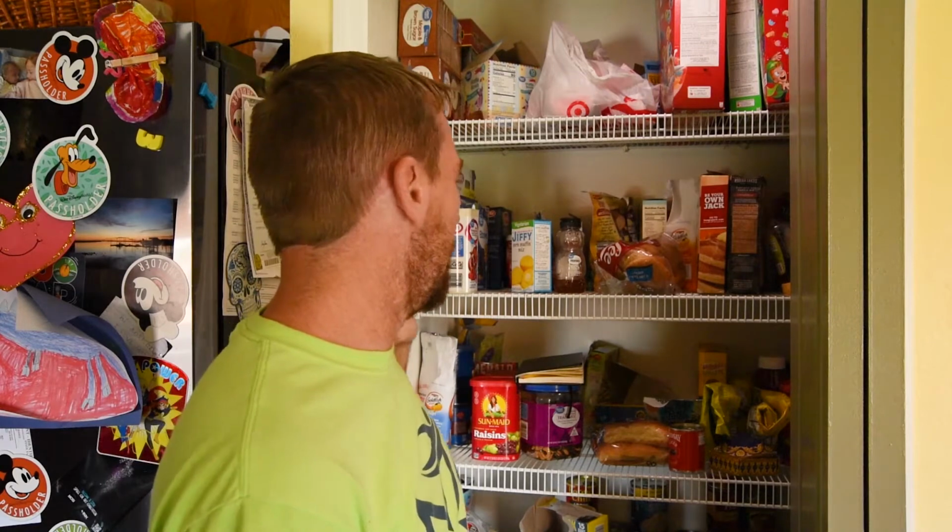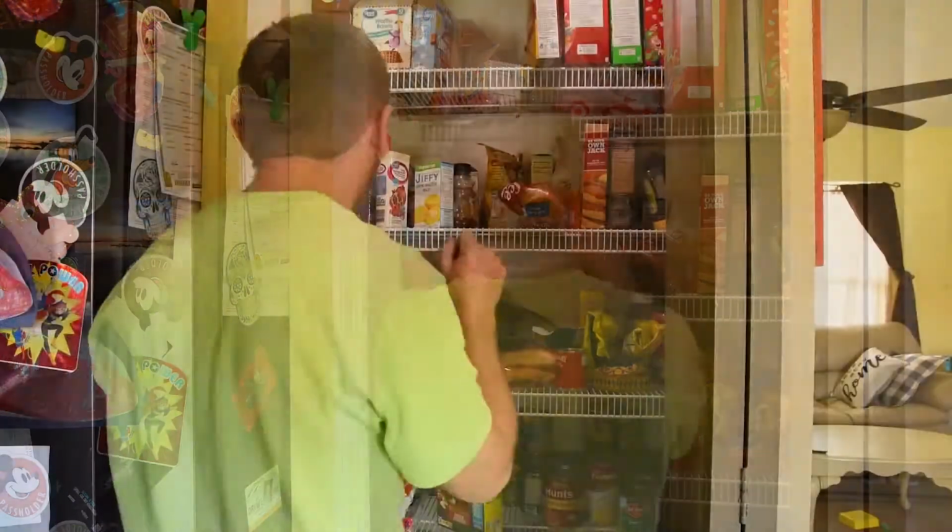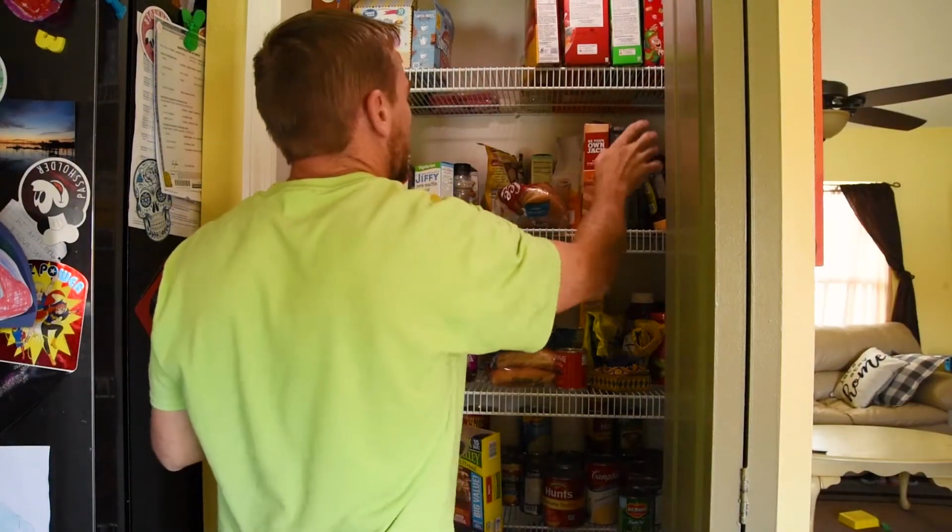So come with me today as I go through the pantry and the refrigerator, making our grocery shopping list. We're going to start going through the pantry first, eliminating boxes that are open with one or two items in them that we don't need, or boxes that are empty. So we'll start that process. All right, top looks pretty good.